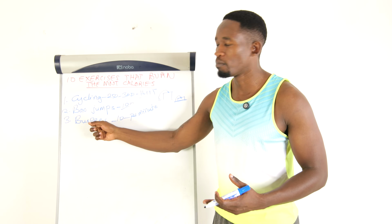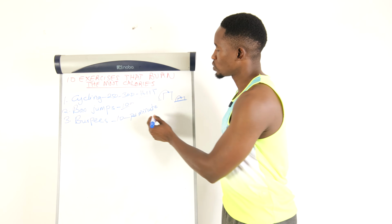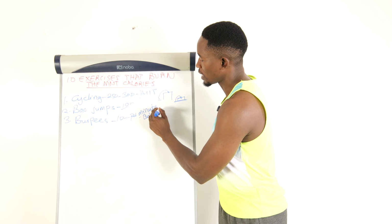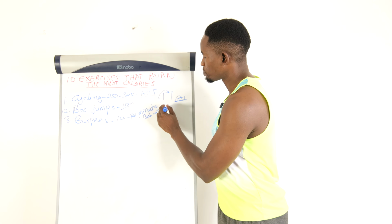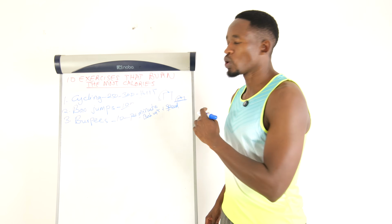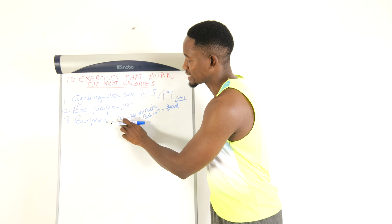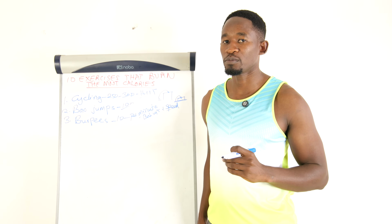How can you burn more calories with burpees? One way of burning more calories is to add push-ups, because sometimes we do them without push-ups. So if you add push-ups, you're going to burn more calories. Next is to add speed. Do your burpees as fast as possible, because if you're doing your burpees slowly, you're not even going to burn the 10 calories per minute. So do your burpees as fast as possible.